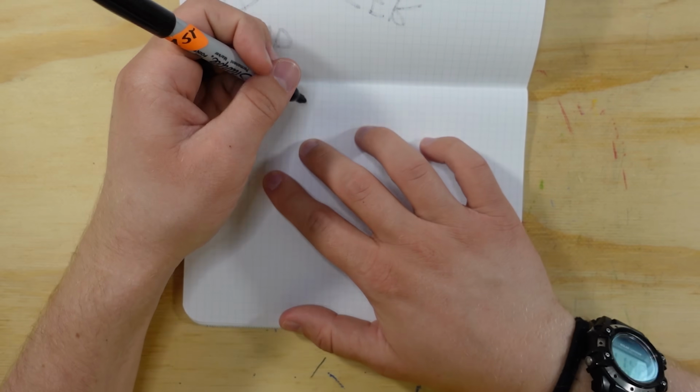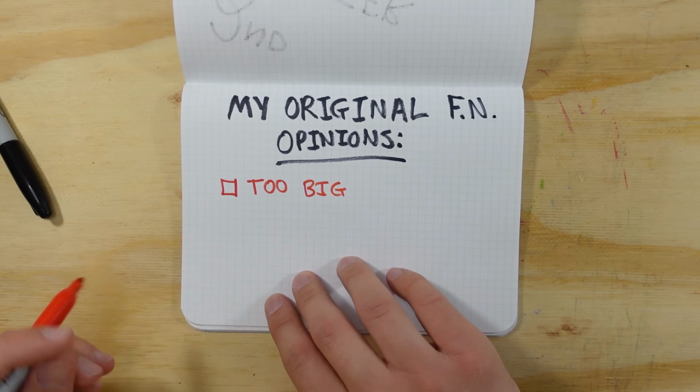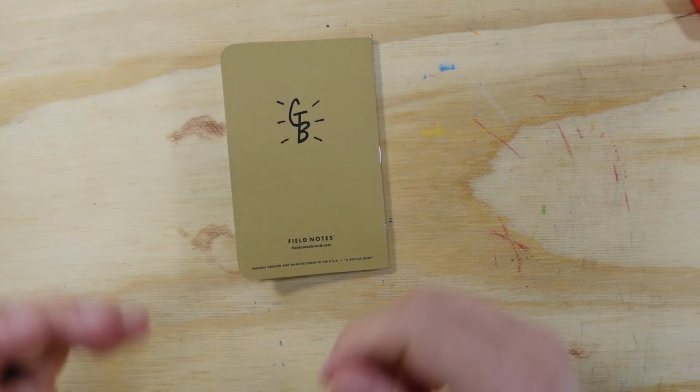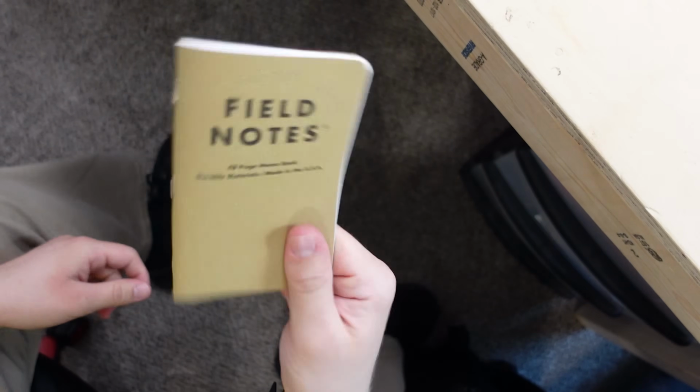So my initial thoughts of the field notes before having used them are as follows. 5.5 by 3.5 is just too big for me. 48 pages is not nearly enough pages. And the covers, I didn't find them durable enough. Thought they were a little flimsy.